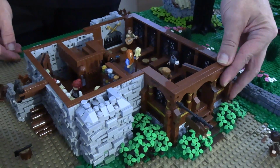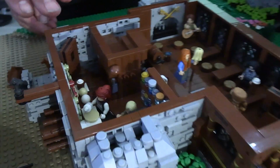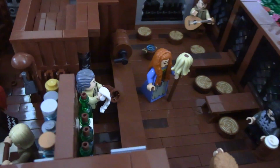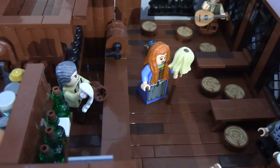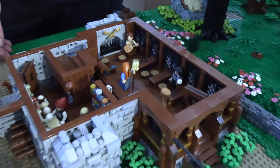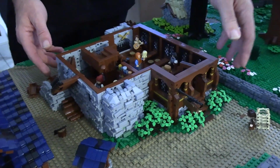This is an incredible build. I just love how she's taking the bread out of the oven over there. The barman has got a washcloth where he's cleaning the things. It's just so much detail from an incredible builder. So well done, Paul. And show us what happens at the last level of this build.